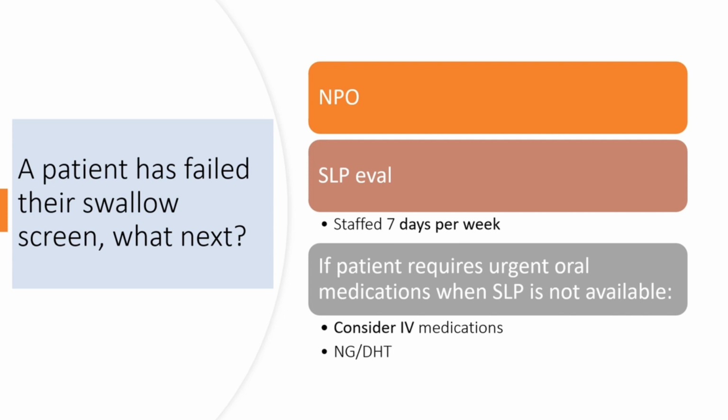What if the patients fail their swallow screen? What next, right? So you have them be NPO and request the SLP eval. Your documentation should trigger an eval from us. We are staffed 7 days a week. I know one of the questions was about whether, in the ER, we can call SLP to come down to the ER. You can, as long as it's within the time frame that we're here. Sometimes when the census is low, they tell us to go home if there's no patient to see. So we're not here till 5 p.m. or 7 p.m., but sometimes we might be.